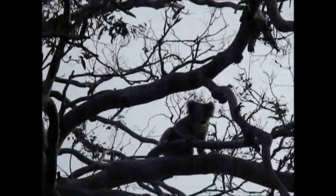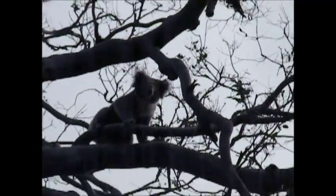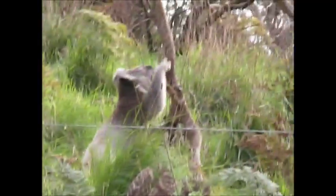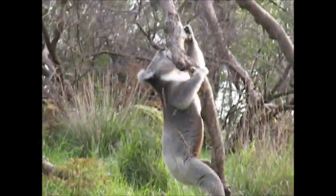Okay, so we're back at like a similar spot, and we see this koala, and he's climbing around, and there's another one right there. It has lots of movement. Oh, this is so cool.